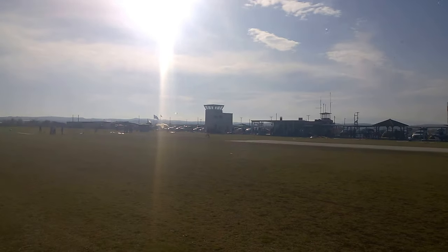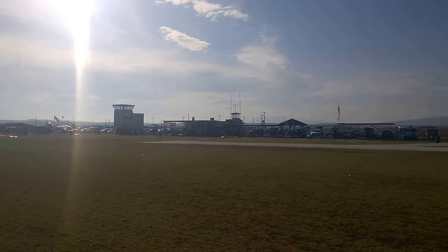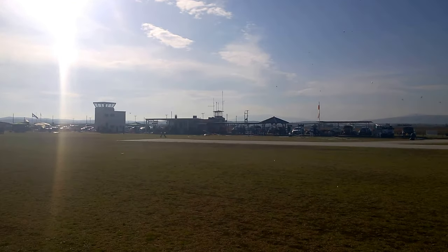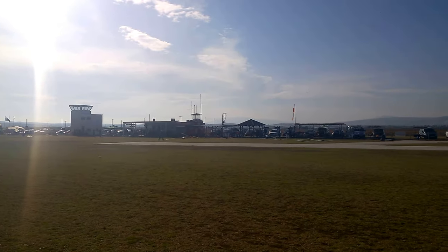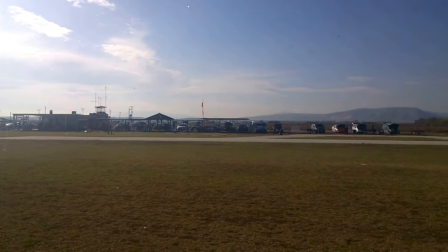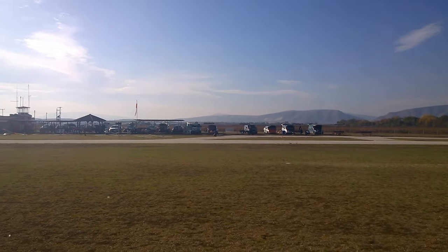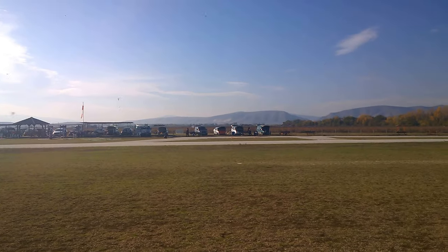Facilities for both ultralight airplanes and radio control folks. And everything's here: electricity, water, food, roof, tables, chairs. So if you want to travel here, you can do with not much baggage.